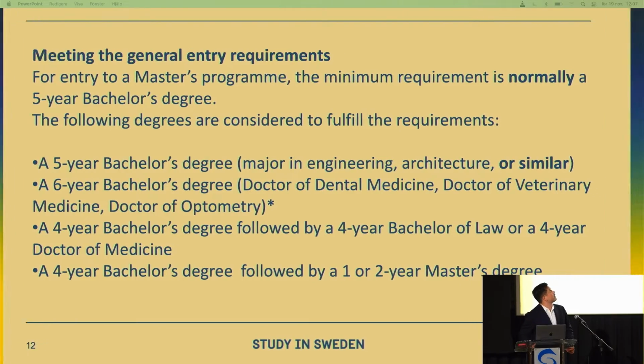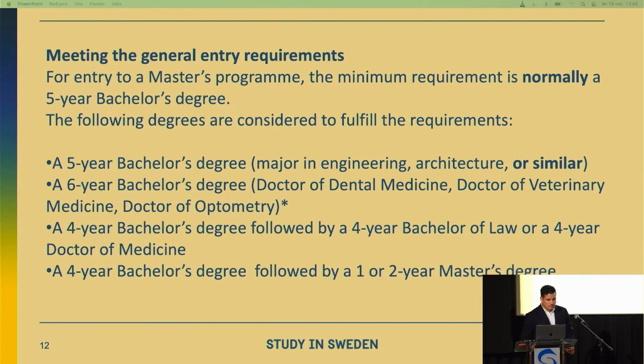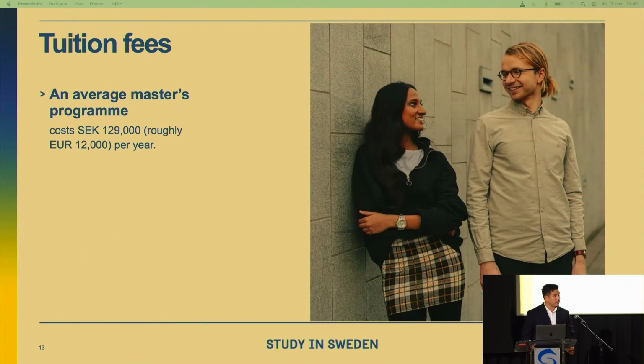So yeah, this is some of the requirements to study in Sweden. You can apply for a master's program or bachelor. Then I usually get the question about the fees. So an average master program costs approximately 129,000 Swedish kronor. It's about 12,000 euros yearly. But there's no tuition fees for European citizens or Swiss and the Nordic countries as well.